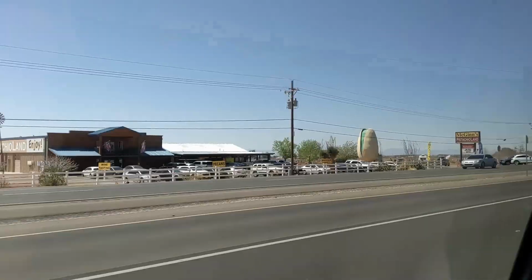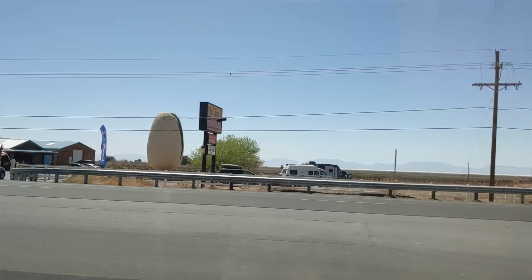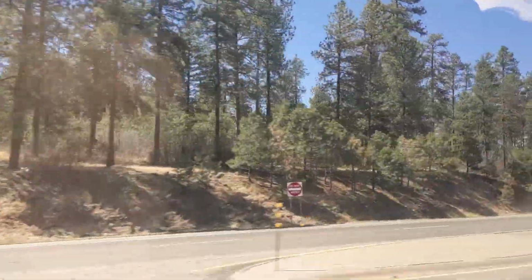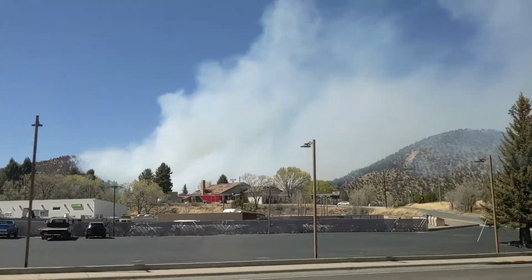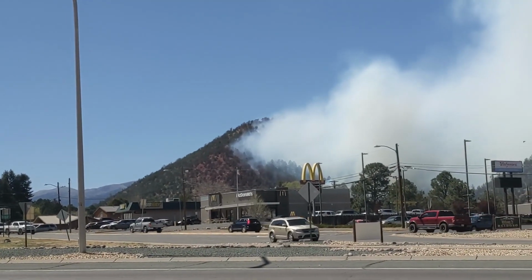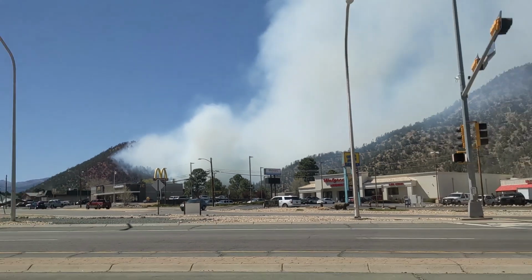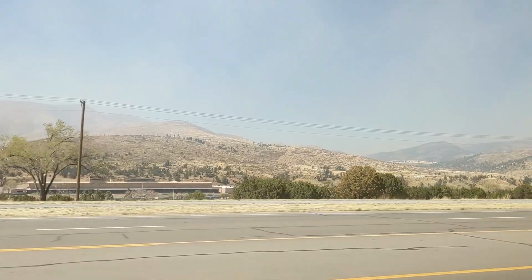Yeah, gonna go buy the world's biggest pistachio again and still not stop. That's a bummer. Oh well. Oh yeah, passing by some town. This is where the real forest fire is. Apparently there's been 150-ish structures already burned in this forest fire. So yeah, that's a doozy over there.